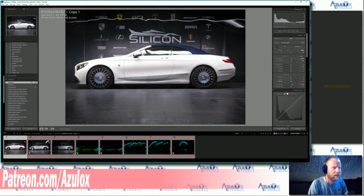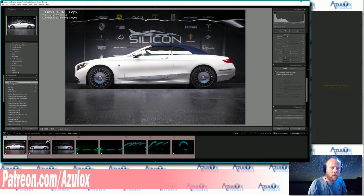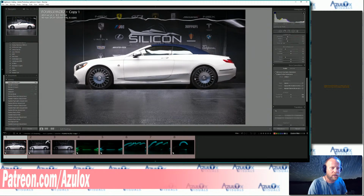Let's see what the dehaze might do. Yeah, maybe just a little dehaze. That's a little less, maybe just 5. Cool. The other thing I want to do on these type of files, I want to go to enable profile correction to correct any lens geometry. And I'm going to take the vignetting and take it down to 0. But I do want to fix any lens geometry.